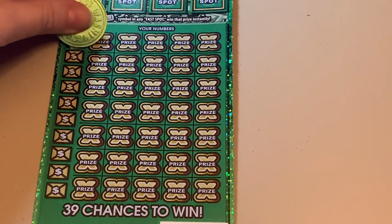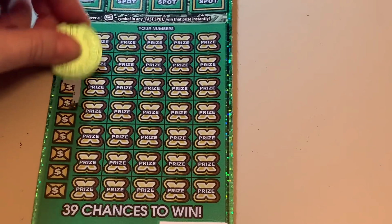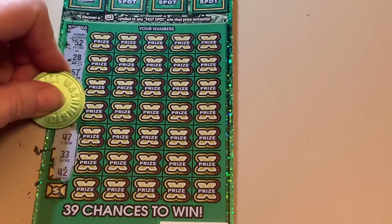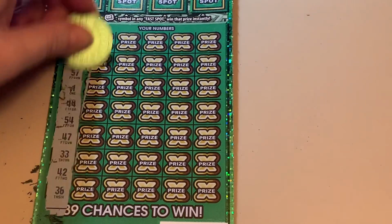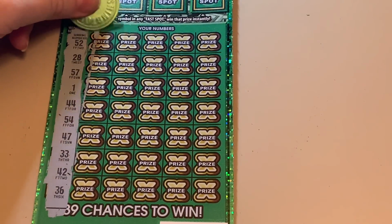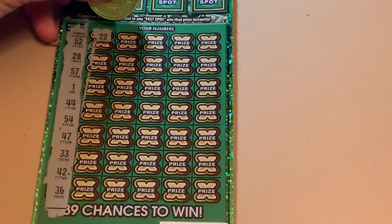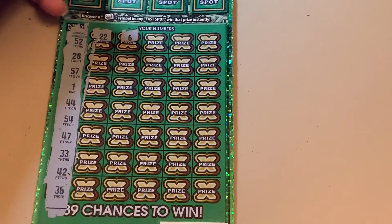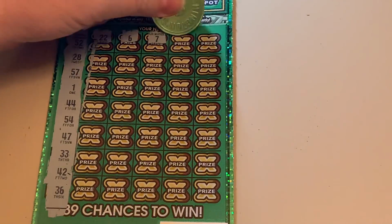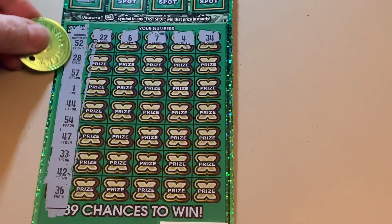Where's the beginning of this? So we got 52, 28, 57, 1, 44, 54, 47, 33, 42, and 36. There's our lovely numbers to match. We got a 22. No 22. 6. I don't think we have a 6. 7. Nope. 4. 34. Do we have a 34?